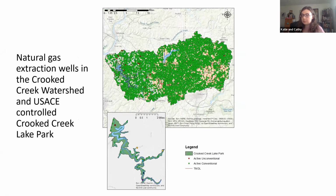This map shows active natural gas extraction wells that are present in the watershed, as well as Crooked Creek Lake State Park. While most of the wells are conventional, which is the green dots, you can also see that there's a few unconventional wells. Next slide.